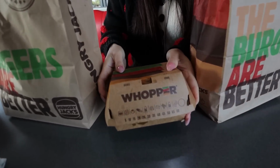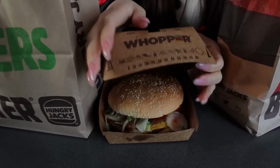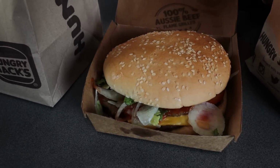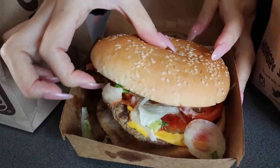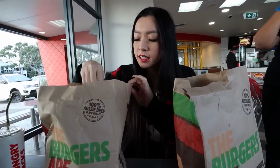First we have the Rebel Whopper. Plant-based protein. Awesome. Next up, we have a Whopper burger. The Whoppers at Hungry Jack's might not be the prettiest, but they're definitely very tasty. They have lettuce here. That's pretty impressive. We're going through a lettuce shortage in Australia right now, so lettuce is like $10.